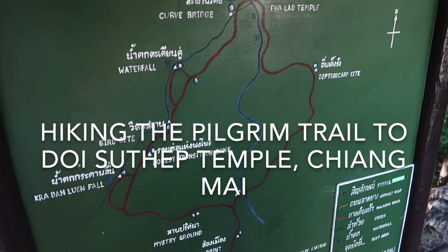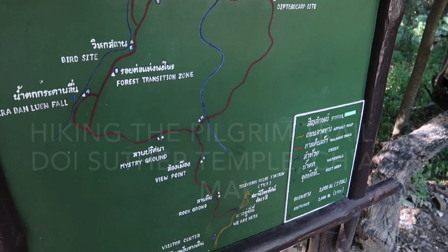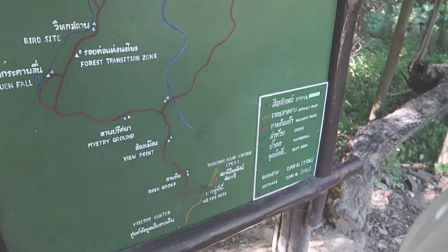Today we're gonna be hiking on the Pilgrim trail that goes to Suthep temple, which is located on Suthep hill. Let's get started!